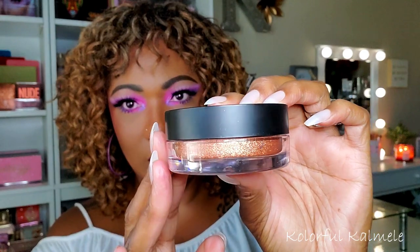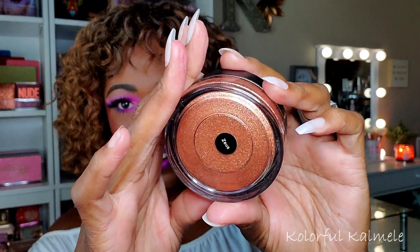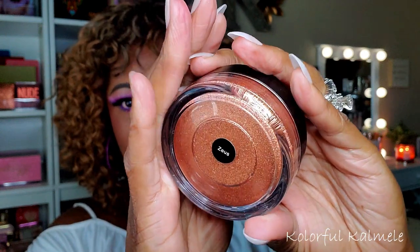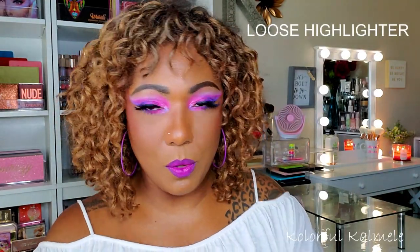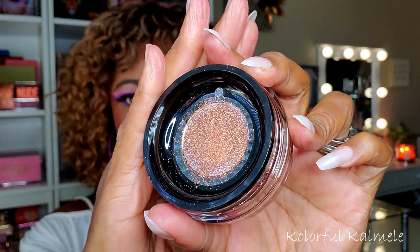Very, very pretty. And I can already see that color in there. Absolutely gorgeous. It looks like this is the shade Zeus. I'm not sure, because it doesn't say on here, if this is a highlighter or an eyeshadow or both, but that's what the inside looks like. So let's go ahead and give her a swatch. Typically with loose highlighters, I will use them as an eyeshadow as well, just because I can. So let me check this out.